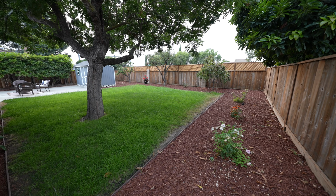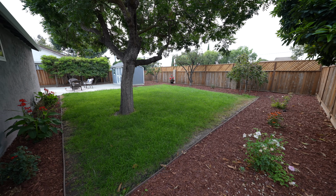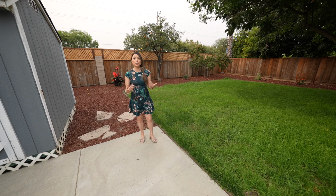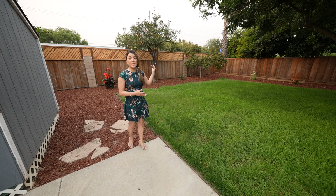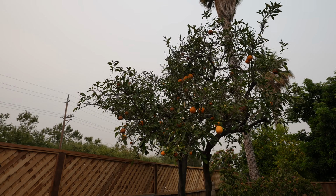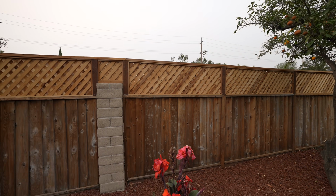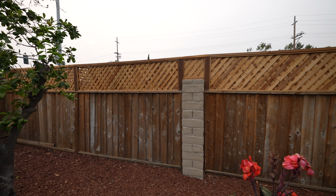In the backyard, we did a lot of cleanup. We had to revive the grass and also add lattice fence on top of the original fence to give this yard a little more privacy from the main road in the back. I really like that we have some fruit trees here. We have a peach tree, an orange tree, and a lemon tree.